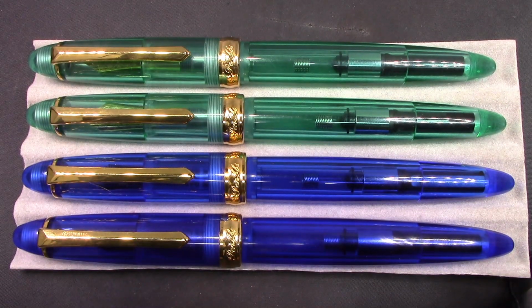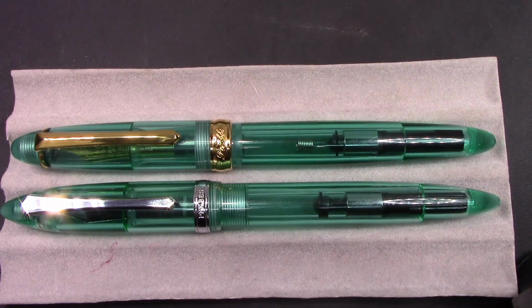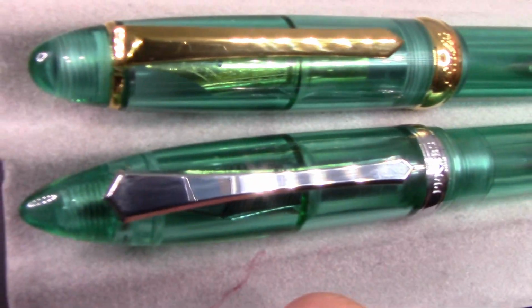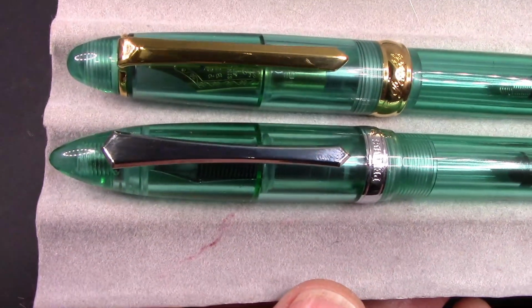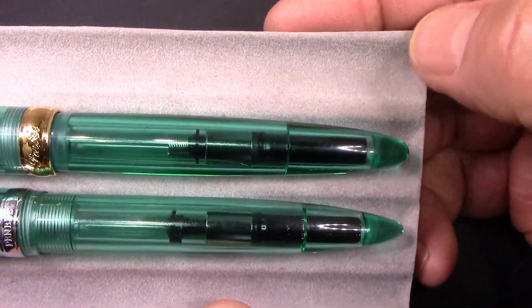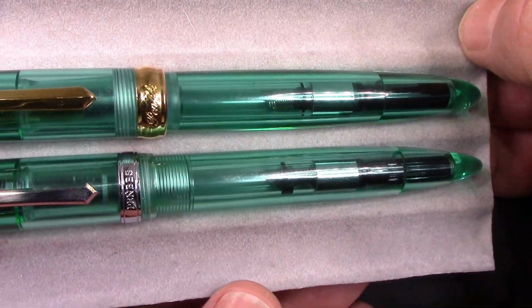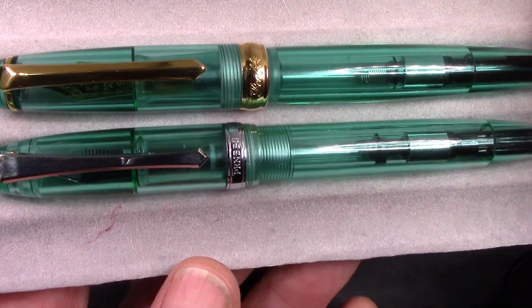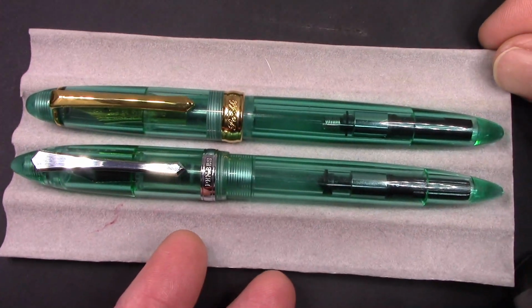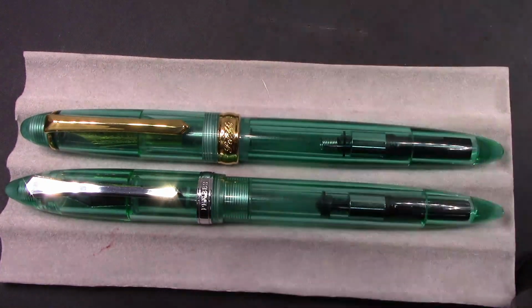So I apologize. I don't have the silver trim, and I don't know whether they came in silver trim or not. The closest I can get is showing you a 480 in vermouth with silver trim and the sword clip. So it's a good way to compare the 308 and the 480. I think the 480 is, to me, a more sophisticated design. It's kind of an upgrade. Different cap band, in addition to the clip, more pointy top. So that's how the silver trim versus the gold trim look in the vermouth color.